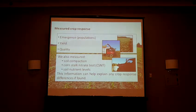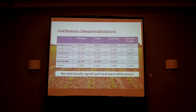So during the season, we went out and we measured emergence, we measured yield, and we measured silage quality. We also measured soil compaction using a penetrometer. We also did cornstalk nitrates on every test. And like I said, we looked at soil nutrient levels. So for emergence, this was what we found. No significant differences this year in emergence across the treatments, but the farms were different from site to site.